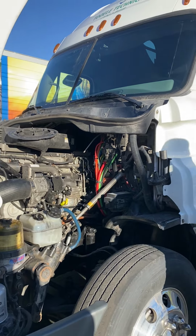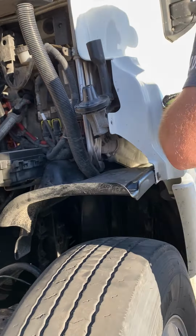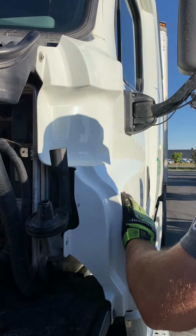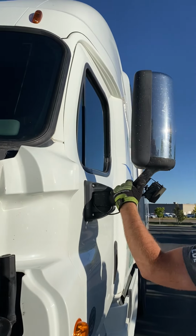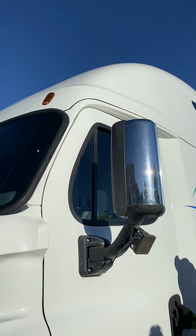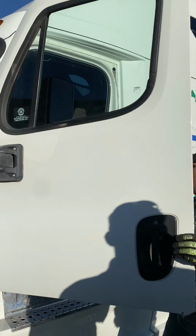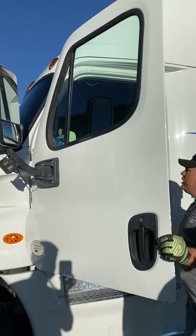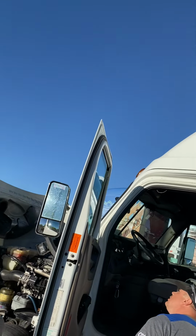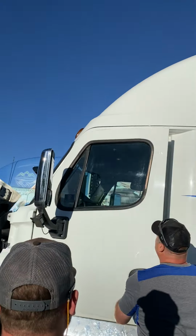Okay. My mid cab turn signal, marker clearance light, and 4-way flasher is properly mounted and secured, not cracked, damaged, or broken, and it is of the proper color. My mirrors, properly mounted, secured, clean, no illegal stickers or other obstructions. My door hinges, door seal are all in good condition. The door latches and unlatches properly.